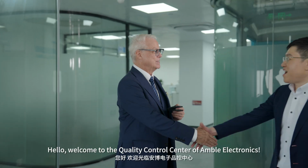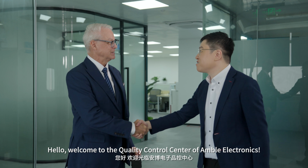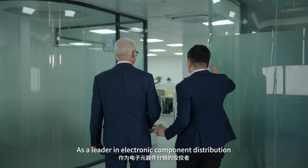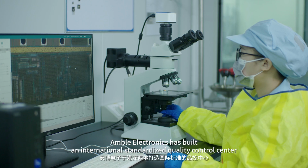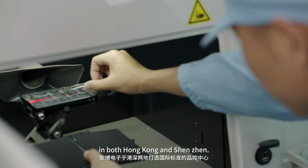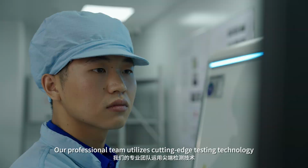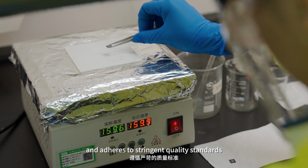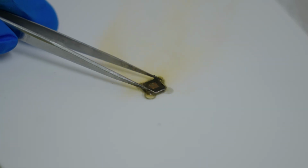Hi, Rex. Hello, welcome to Quality Control Center of Amble Electronics. Please come with me. As a leader in electronic component distribution, Amble Electronics has built an international standardized quality control center in both Hong Kong and Shenzhen. Our professional team utilizes cutting-edge testing technology and adherence to stringent quality standards to establish a comprehensive quality control system.